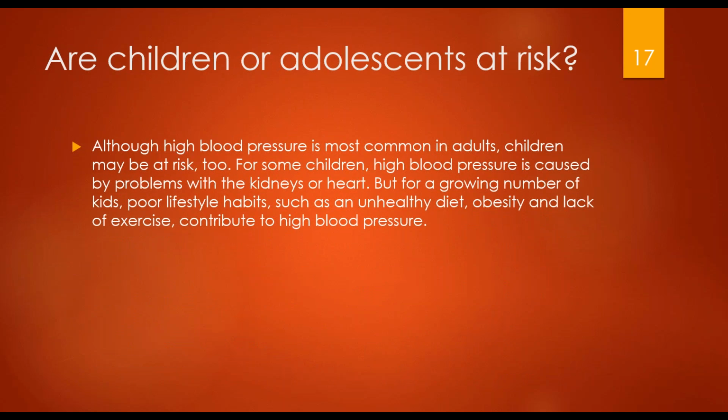So are children or adolescents at risk, or is this a disease that really only affects older people? Unfortunately, high blood pressure can cause organ damage in children as well. It's not as common, but because of the growing number of kids that are becoming overweight or obese, especially if they sit in front of the TV or the iPad or iPhone, and they have poor lifestyle habits, it's very difficult to get them to a healthy diet and to do more physical activity. So this is something that can definitely cause hypertension in children, and that we need to address.